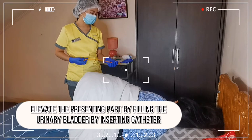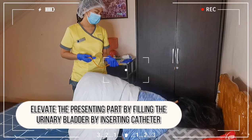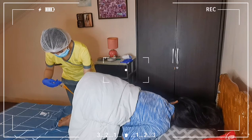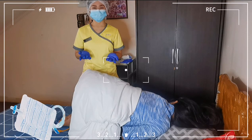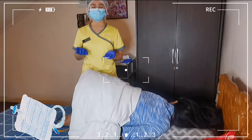Ma'am, I will now insert the catheter into your bladder with sterile fluid. This will reduce the compression on your umbilical cord. This is elevating the presenting part by inserting the catheter into the bladder and instilling sterile fluid.